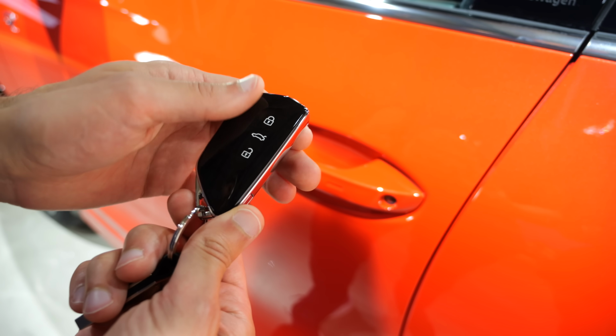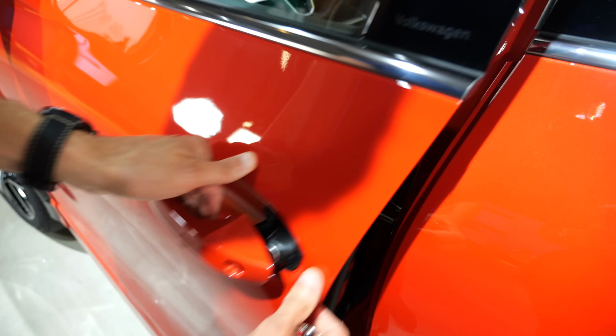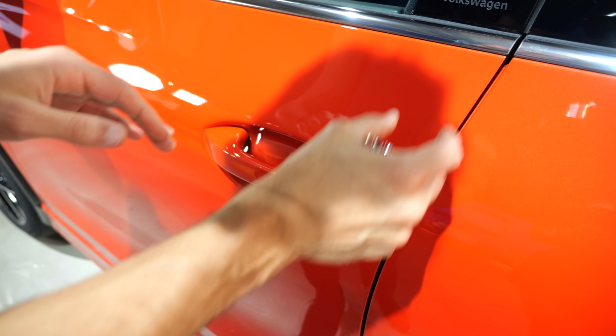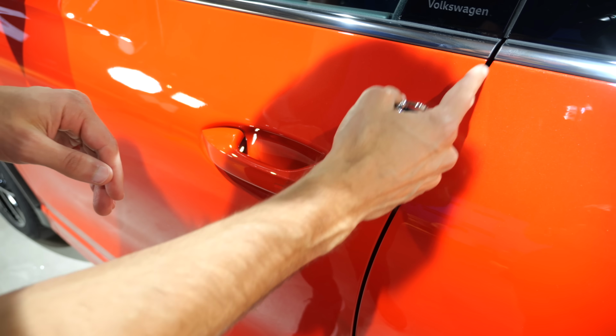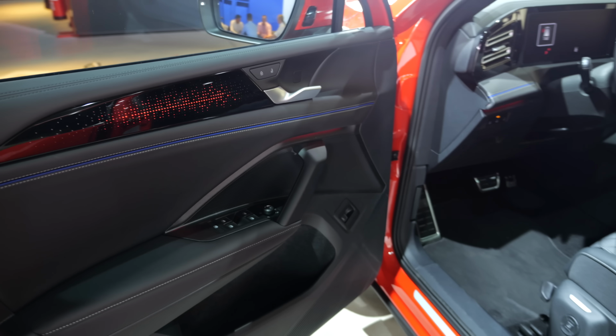This is the car key, high gloss black. Not my favorite, honestly. Door closing sound. That's really solid, pretty cool. So very good door closing sound. Also here the panel gaps and so on. That looks like good build quality in this respect.